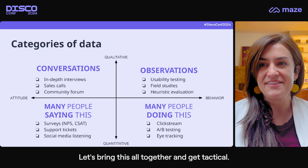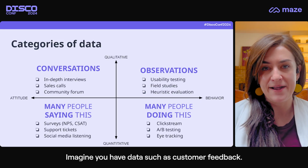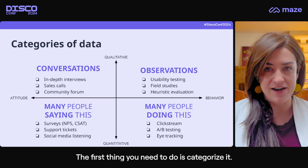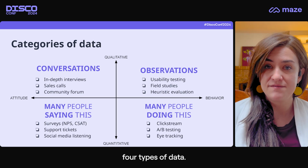Let's bring this all together and get tactical. Imagine you have data such as customer feedback. The first thing you need to do is categorize it. You can use this matrix to identify 4 types of data.